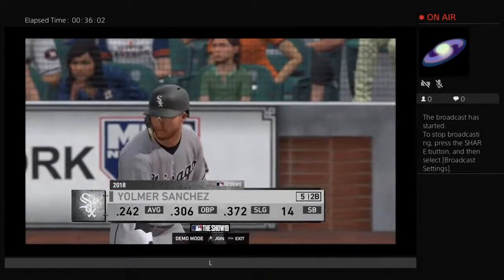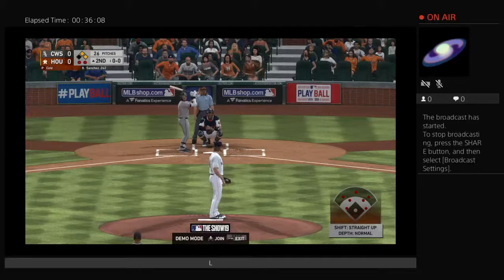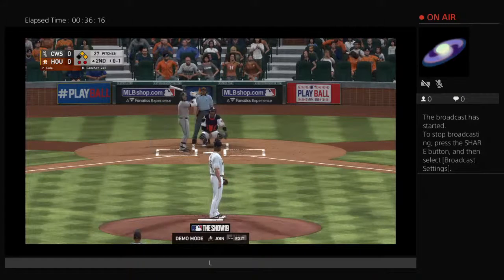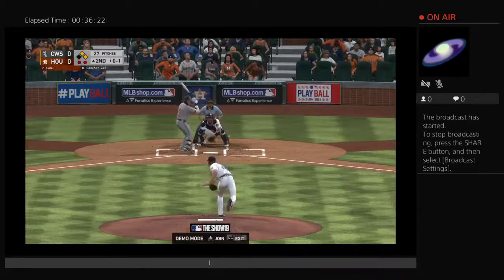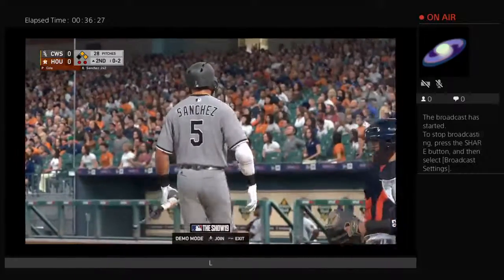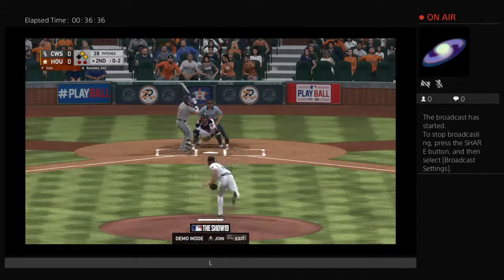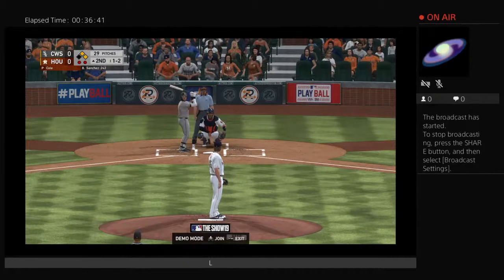Settling in now, Yolmer Sanchez. 2s all over the place. 2 on, 2 out, and of course, here in inning number 2. Looking to wiggle out of this. Here it is. And he starts the number 8 hitter with a strike. 0-1. Behind 0-2 now. The 0-2. Can't get him to chase. It's 1-2. 2 men are on with 2 men out.